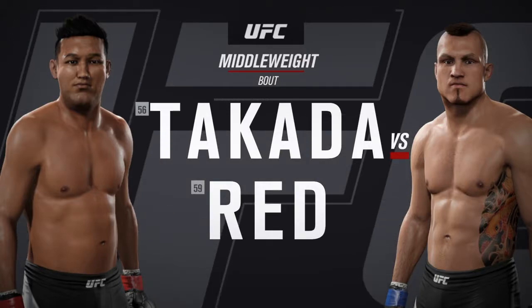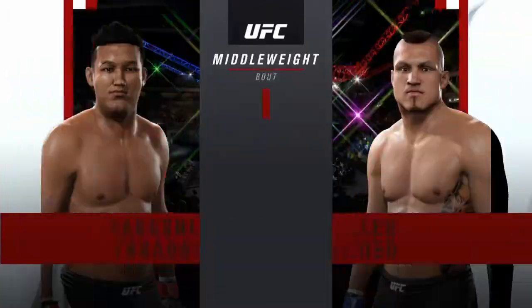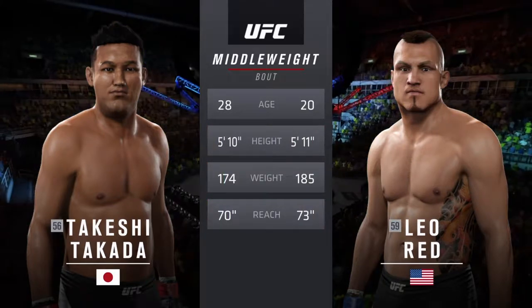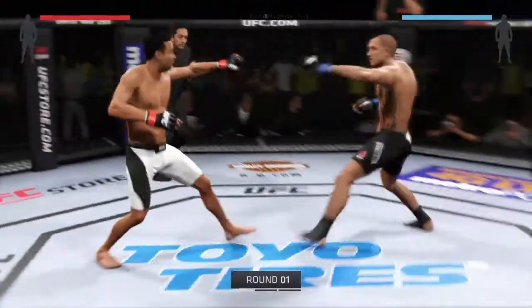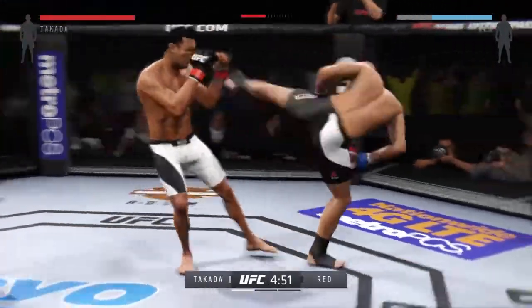Coming up next, it's a UFC middleweight matchup. Our tale of the tape for this middleweight fight. Here we go, first round, you ready? Here we go! Our fight tonight is scheduled for 3 5-minute rounds.